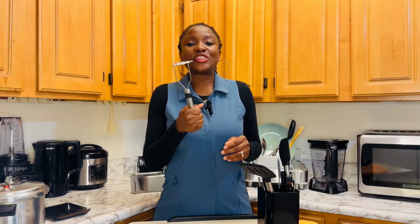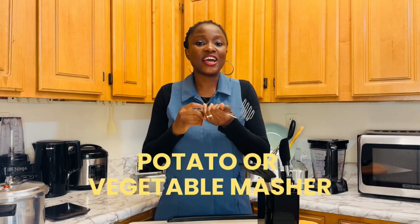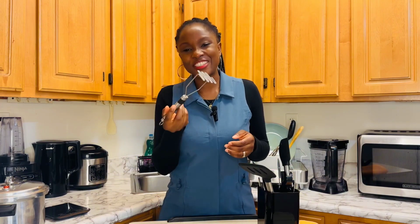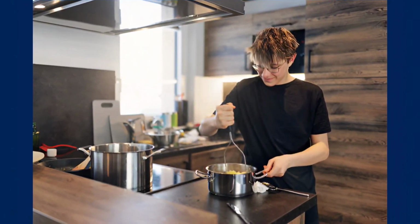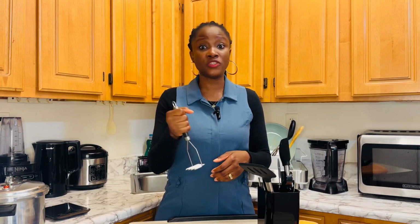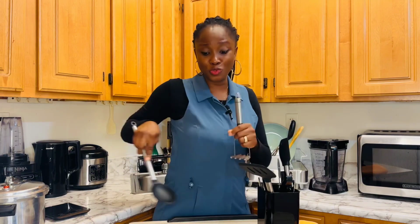So this is a potato masher or a vegetable masher. I believe that this is not necessary in the kitchen, but if you usually mash things up in the kitchen, please and please get a potato masher. If you usually mash potatoes or yam or carrots or any vegetable whatsoever, please get a masher. Stop using the spoon to be pressing things down in the kitchen. This will make life easier and faster for you, and you would enjoy this.